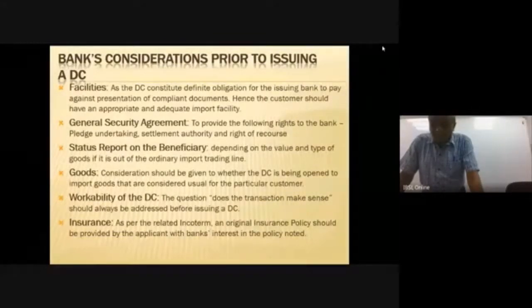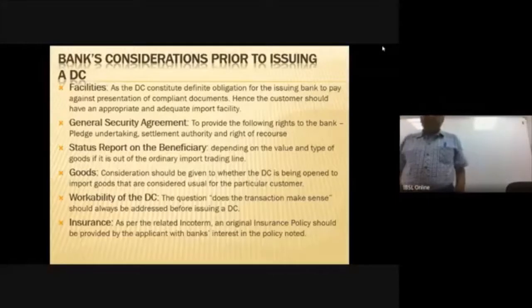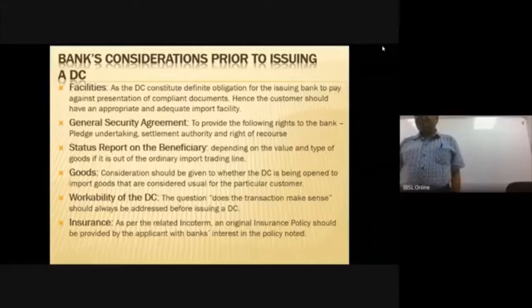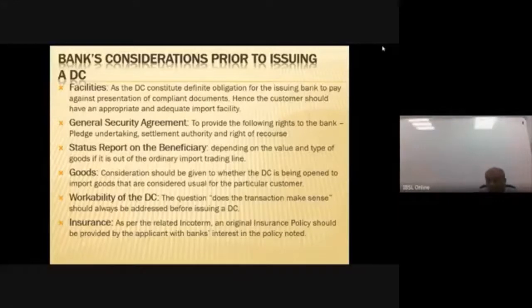What is the general security agreement? How many banks are having? How many banks? NTB, do you have one? Commercial? Do you have? Standard Chartered? Is Felix there? Yes, sir. Do you have one general security agreement? Yeah, the general letter of set-off. But I'm not sure about the. You are not in trade, no? Yes, sir. But what about the other bankers? NDB? Do you have?